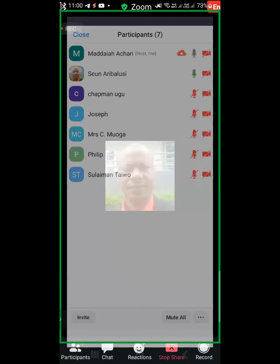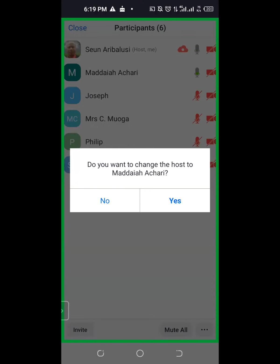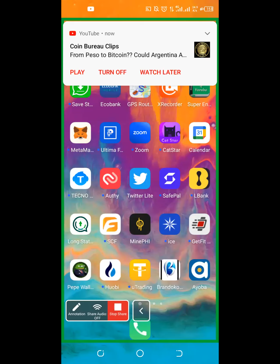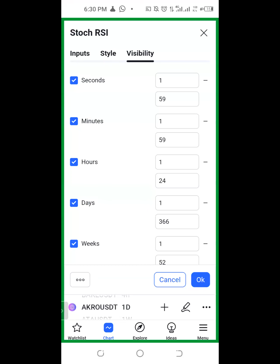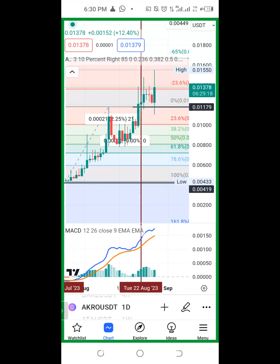So I will explain what stock RSI does. Make me a host. We have done well. So let me just share my screen. I hope you are seeing my screen now. Yes, we can. So let me just move to you. I will now explain what the stock RSI does, how we use it for analysis.